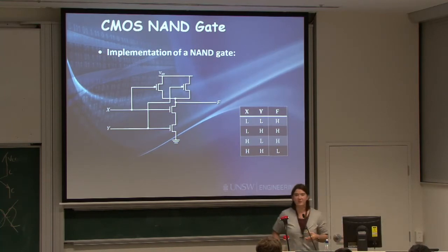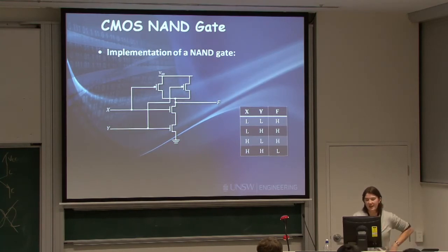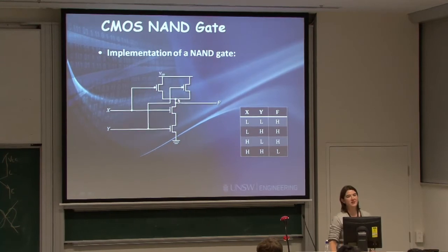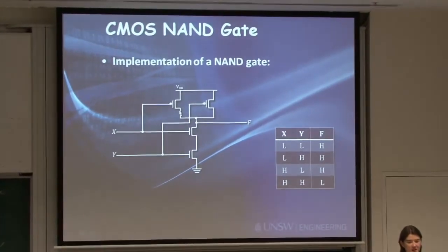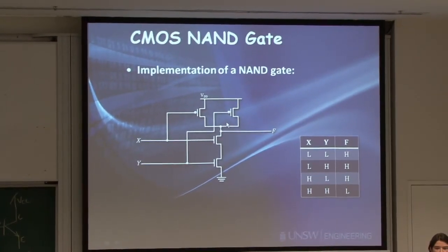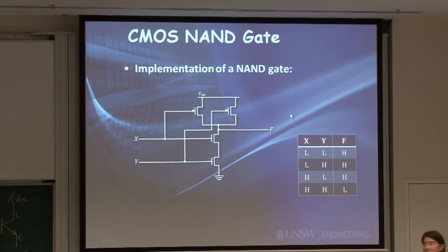Okay, so this is an AND gate. Can everyone see why it's an AND gate? Any time I've got a low at one of the inputs, I'm going to get conduction through one of these transistors, yeah? Everyone see that? And these two PMOSs are in parallel, right? I have to have both NMOSs on to get down to ground, okay? So it means that basically, well, it's an AND gate. I was trying to make it sound exciting, but no, it's just a simple little NAND gate.